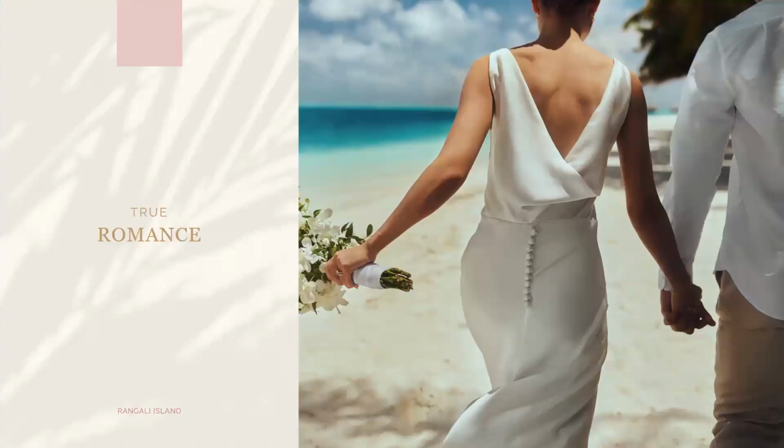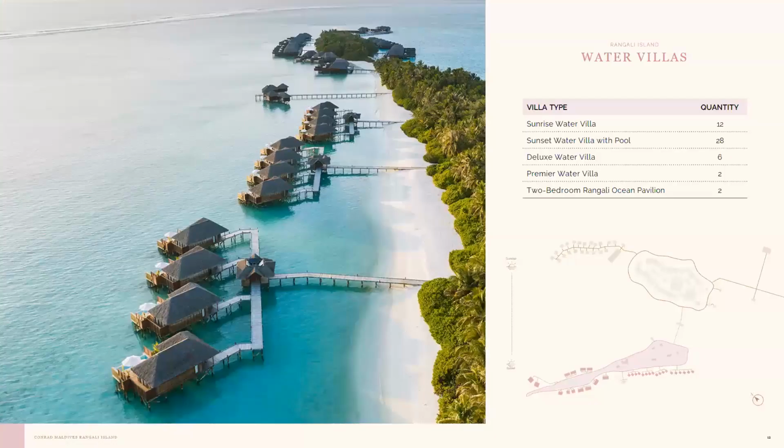And now we cross the bridge. There is a half-a-kilometer bridge that connects the two islands, and we're going to the more couple-oriented island, if you want. We have a great selection. Here it's only overwater accommodation, and the vast majority of them would be facing the open ocean and the direct sunset. Couldn't be more romantic.